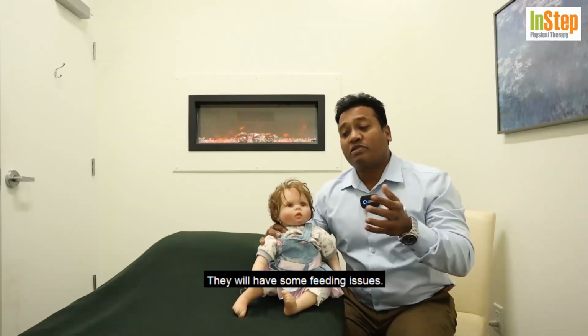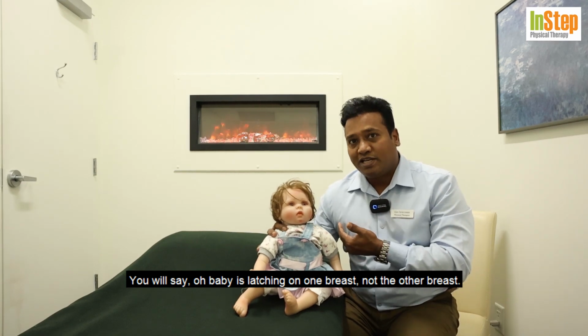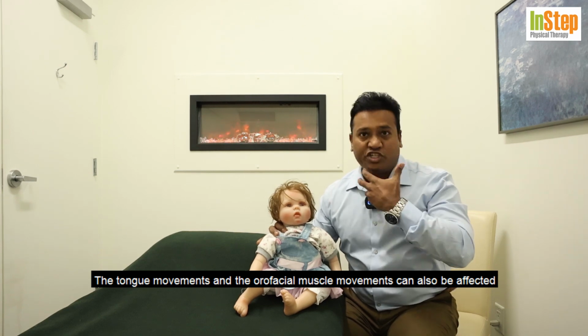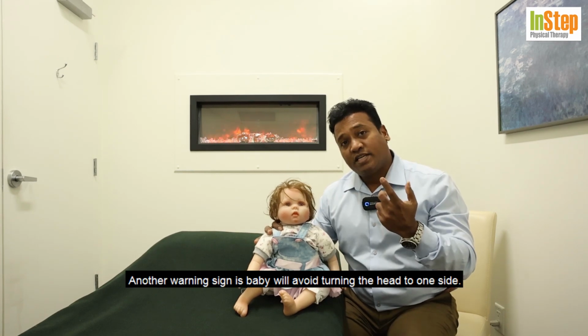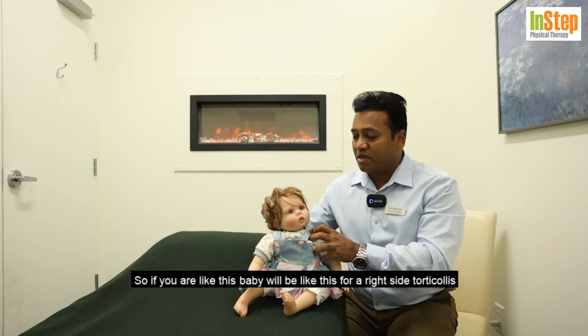Number 3, baby will have some feeding issues. You will say, oh, baby is latching on one breast, not the other breast, depending on how the head is turned. The tongue movements and the orofacial muscle movements can also be affected because of this mild tilt. That's another warning sign. Another warning sign is baby will avoid turning the head to one side. So if you're like this, baby will be like this.